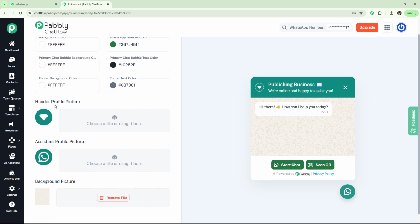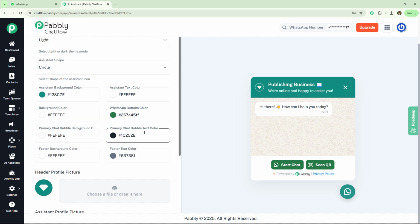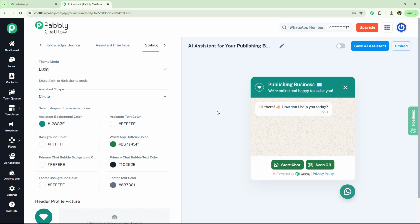Now moving forward, we have this header profile picture option over here. Here we can add a profile picture of our choice, which will be displayed here on this diamond option over here. Moving forward, we have assistant profile picture. We can also add an assistant profile picture, which will be shown here in our assistant profile. Now successfully we have designed and styled our AI assistant.